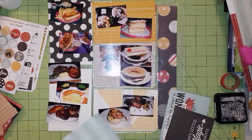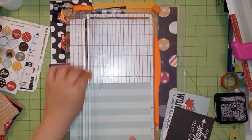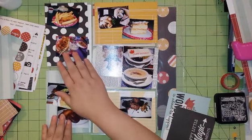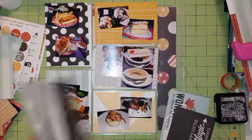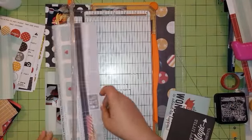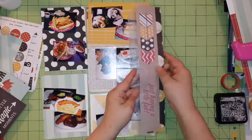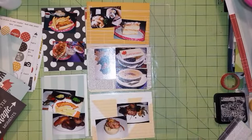Here's my PL of all the food. In the upper left-hand corner is some of the food we ate at the resort. It's actually not the most appetizing food. It's like quick food. And then down at the bottom where I'm adding the piece of paper in right now, that is food from the Rose and Crown, which is the UK restaurant in Epcot. And I'm just grabbing a strip thing for that one at the end. I'm going to end up taping those two together. That is like the loosest one.